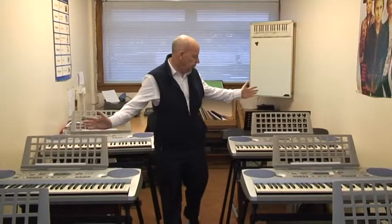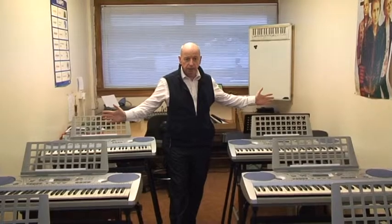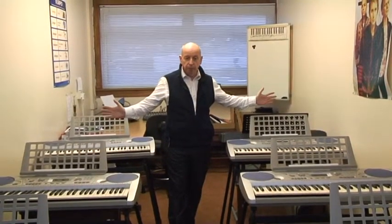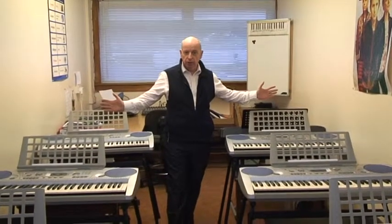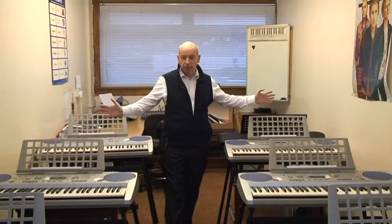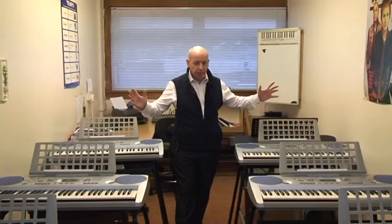You can see here we've got the keyboards. So we have keyboard lessons in here, and we have guitar lessons. Most of the lessons in this studio are for beginners: junior, beginner, and what we call preliminary grade, up to about grade 1 sometimes. That's maybe about the highest to go.